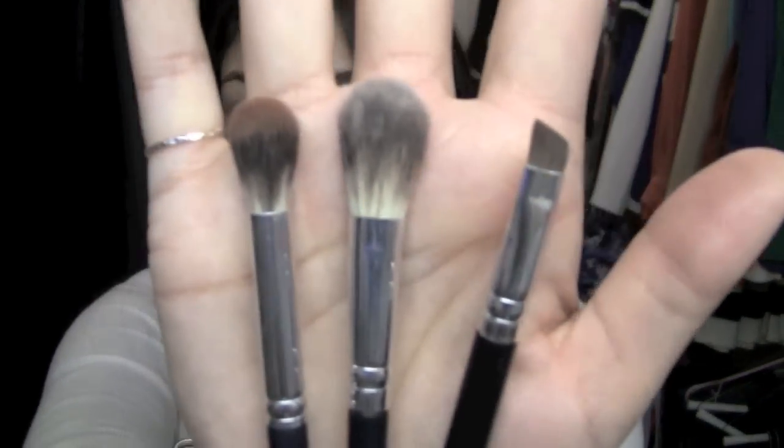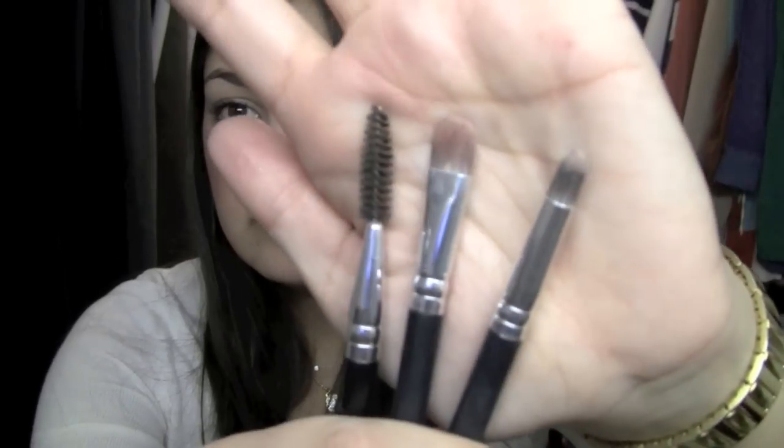Next is a brush from Walmart. And I don't think there's a name for these brushes. It was in a 3-pack. And I think that it was just called their high definition brushes. I'll show you the other brushes it comes with just in case you're looking for it. This is one side and this is the other.